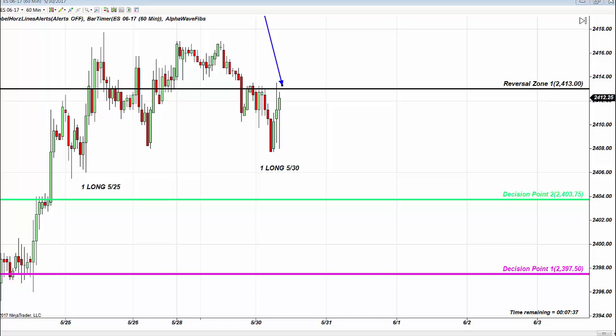Price action remains the same everywhere. So let's keep our fingers crossed. The price will crush and burn once again from this Fibonacci reversal zone.